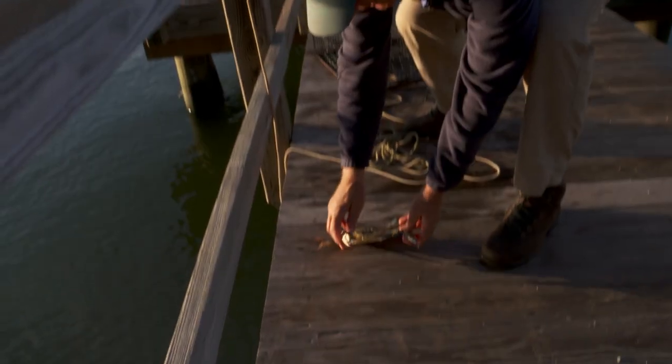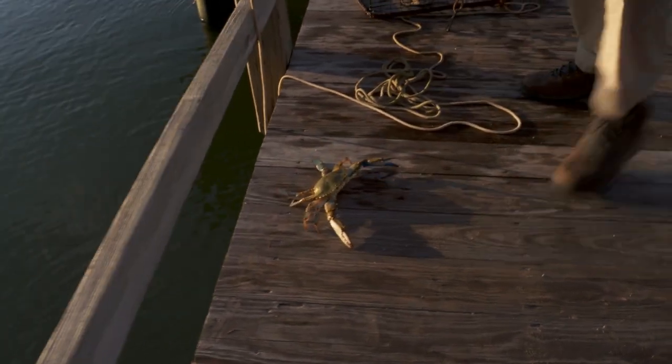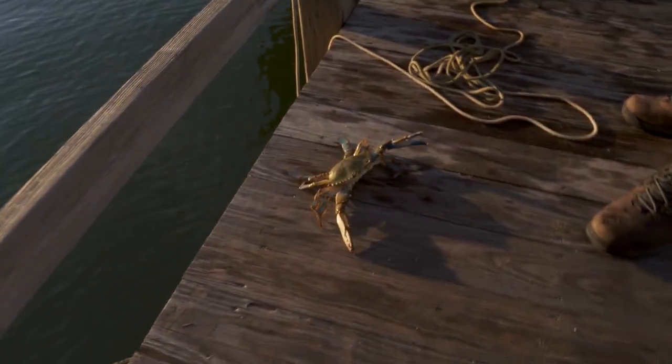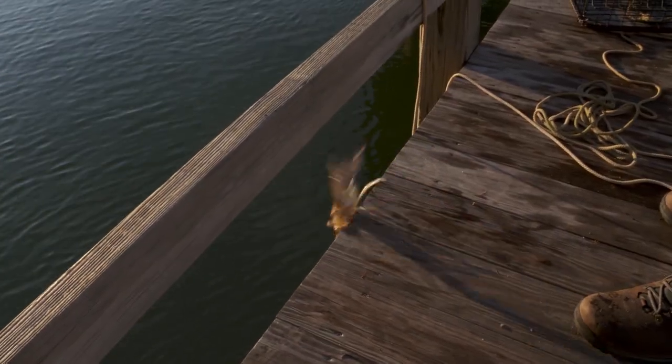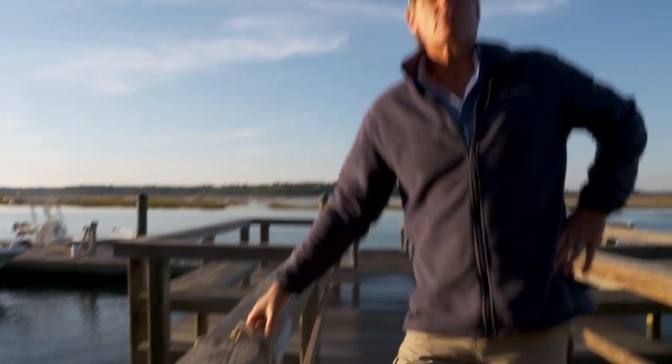I'm gonna let this guy walk in on his own. I think he notices he's kind of facing me so that he has his claws ready. It looks like he's kind of going in on his own terms. Oh, there he goes. Okay, well, let's go check some more traps, this time in a brackish ecosystem.